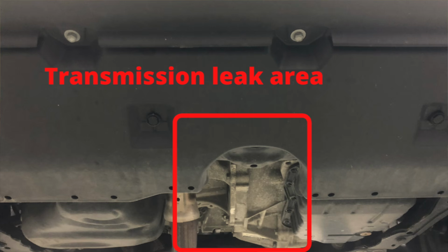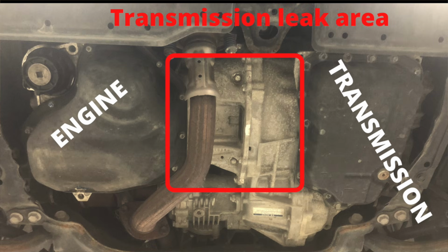Now, here's how you would look at the car underneath. You see this one is dry, and here's an overall picture where you should be inspecting for a leak. I mean, this leak is not hard to find. There will be red transmission fluid everywhere. Just something to watch for if you're buying a 14 or 15 RAV4 non-hybrid.